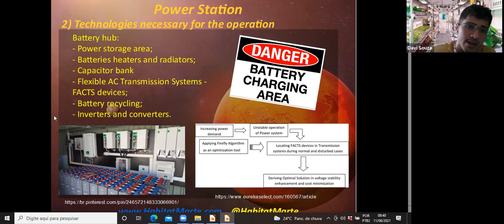And also I consider this area of the battery hub for battery recycling, because as I mentioned, there will be chemical compounds inside the batteries, and once they are not useful anymore, it's necessary to realize the astronauts will not be able to just say, okay, let's put it outside the habitat. So it's necessary to do a proper recycling of these batteries, see what can be reused and what can be discarded, and these need to be well discarded because the chemical compounds can also affect the health of the astronauts.